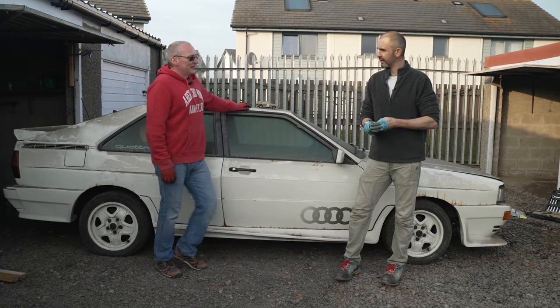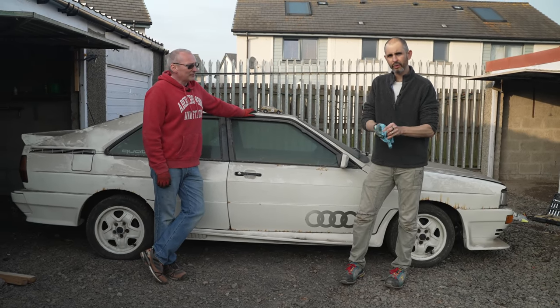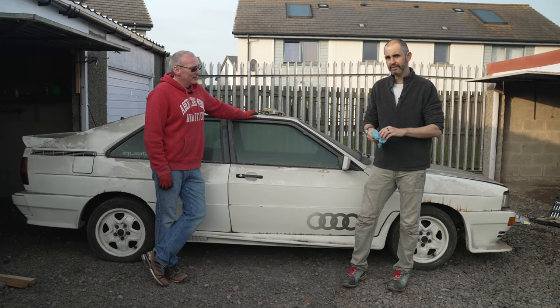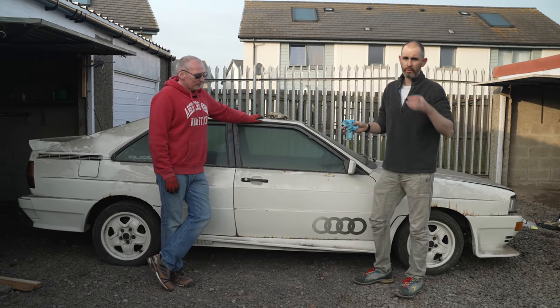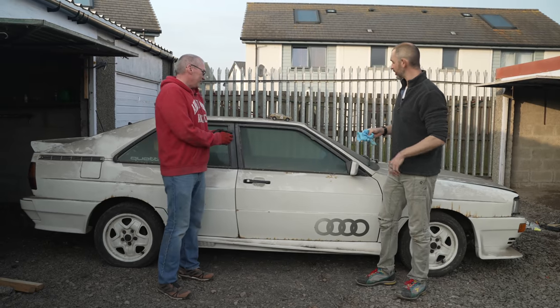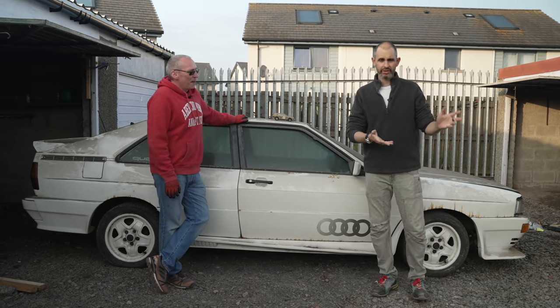I hate to admit defeat, but we've tried everything to get it fired up before nightfall and the Quattro will not start. I think it's a solenoid problem on the starter motor. Could be some wiring somewhere that I haven't diagnosed. So unfortunately, that's the bad news. Unfortunately, we can't get it fired up.